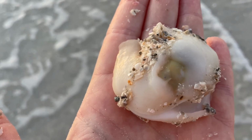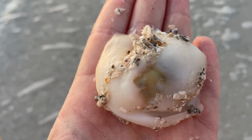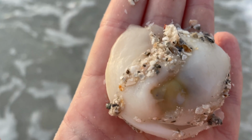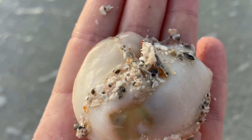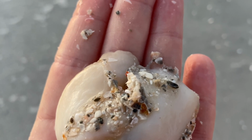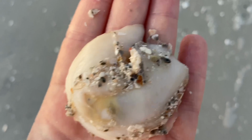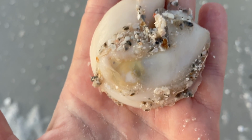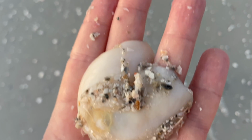Really wild. It is incredible the way that some of these animals look compared to the shells. I don't know what I would think that the animal would look like, but if I were to make it up, it would not look like this. I always find it so fascinating to see the animal, especially once I've seen the shells all over the place, but to actually find the animal is really, really cool.